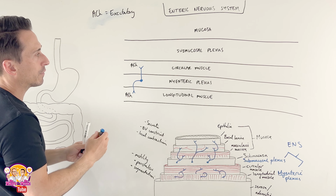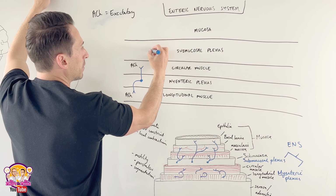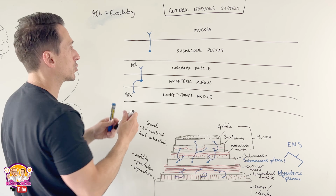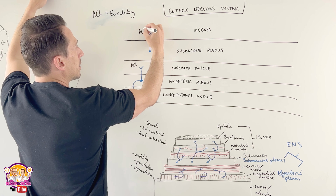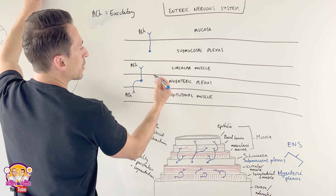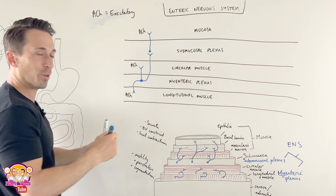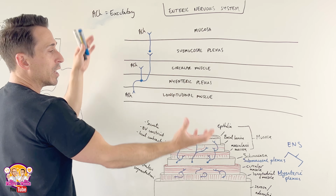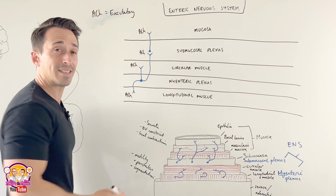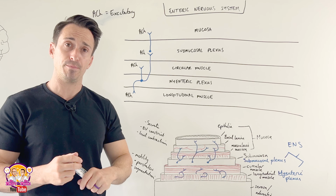But what we also have are the neurons of the submucosal plexus. So we've got neurons of the submucosal, and what does it innervate? The mucosa, to tell it to secrete, and tell blood vessels to constrict and so forth. What neurotransmitter does it release? Again, acetylcholine, because it's the major excitatory neuron. Now, in addition to that, the myenteric plexus can speak to the submucosal plexus. So there's a conversation had. That's why cumulatively it's called the enteric nervous system. And again, it will release acetylcholine.